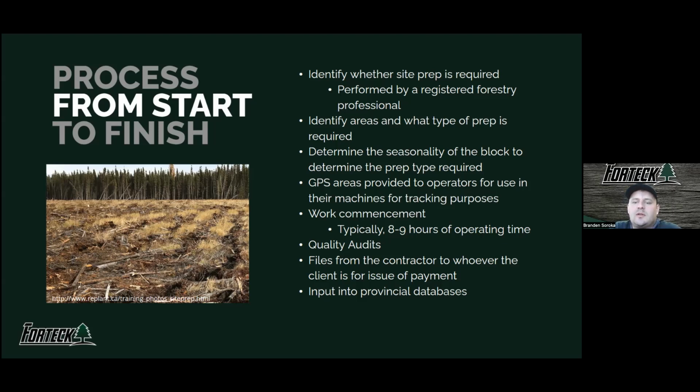So work commencement: typically working 8 to 9 hours a day of actual operating time. Then there'd be travel back and forth and equipment maintenance on top of that.